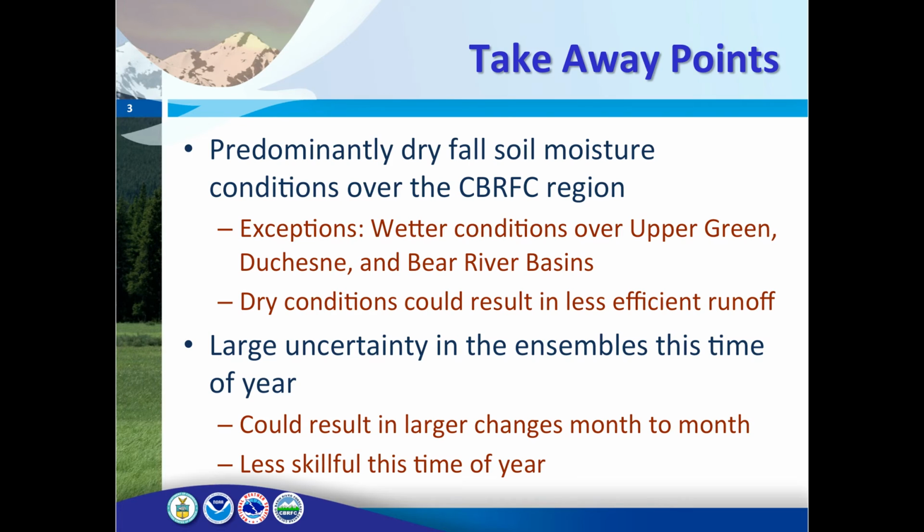It's really important to stress that right now there's large uncertainty in our ensembles this time of year. So there could be larger changes month to month, and our skill typically isn't as great this time of year. As the snowpack starts to accumulate, we will have more skillful forecasts going into the future.